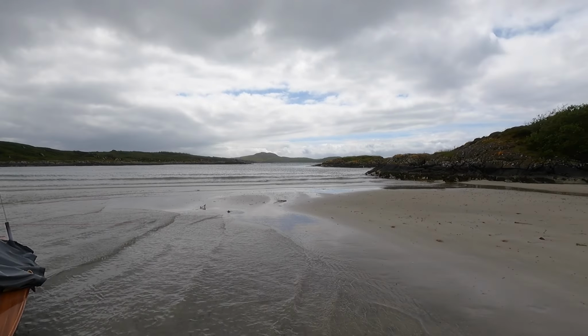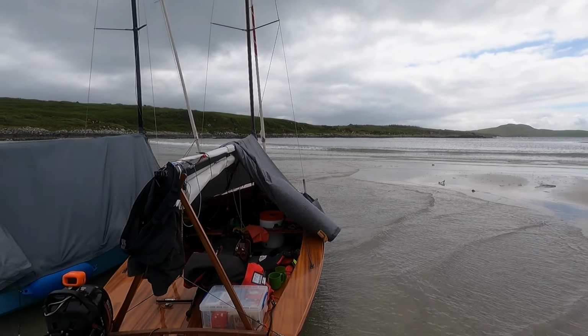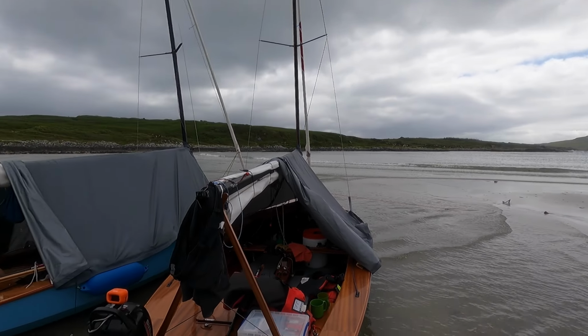Twin beaches on gear. Still a bit of a swell coming in, but we're protected a bit by a little bar. We're going to raft up together, anchors out 45 degrees either side.